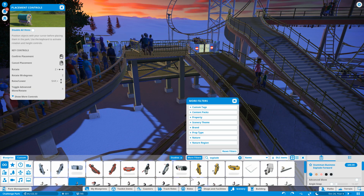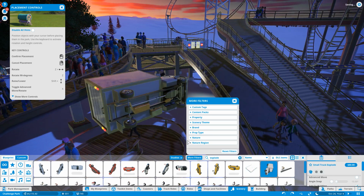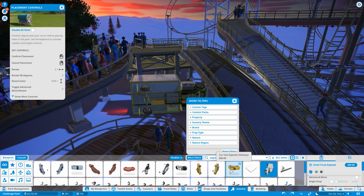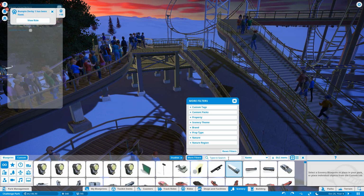Okay, that's gonna end up costing me too much money. Okay, we can do an overturned truck. Oh, it explodes? How much does it explode? Oh, like it does a full flip and animation and everything. Never mind. Okay, get rid of the explodes.